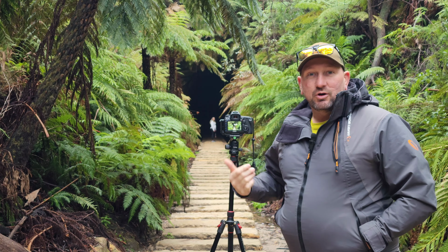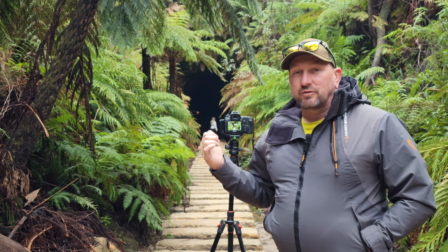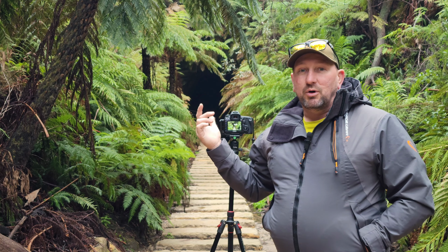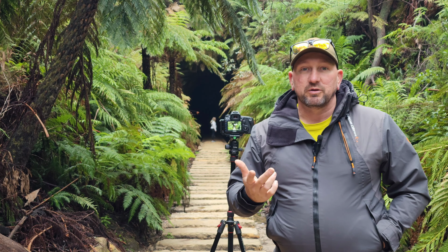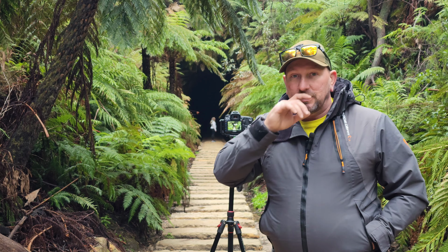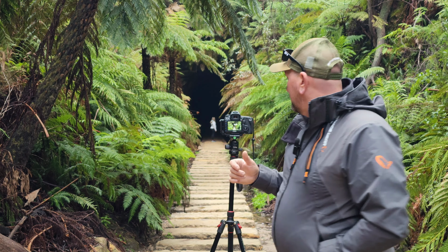I've already taken one shot just for the scene. I'll take another shot for the scene after, and there'll be another shot for our model to freeze her movements in case we get some movements and she's blurry. But we'll get the first shot now, and then we'll go for the second shot.